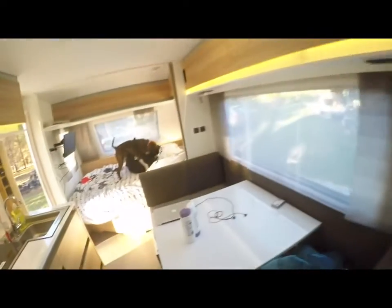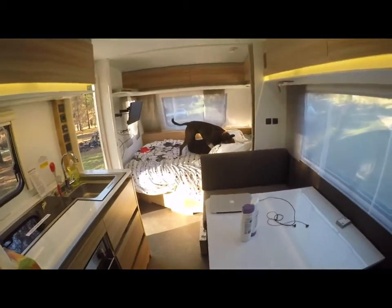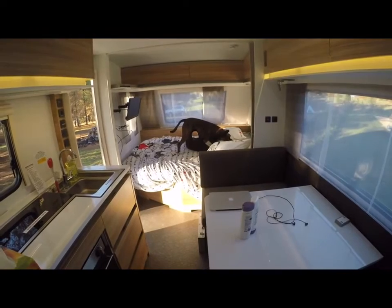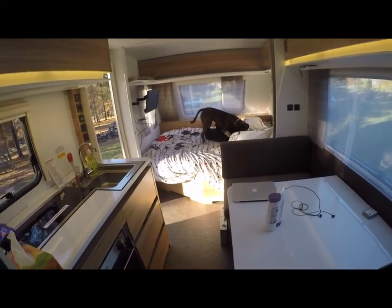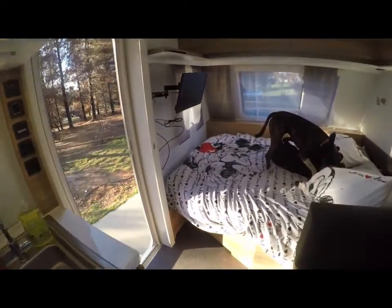Given that it'll run for 3 days because all the lights are LED, we haven't looked into a generator, and we haven't looked into solar panels yet, but may do so down the track. We'll just have to wait and see how it goes.